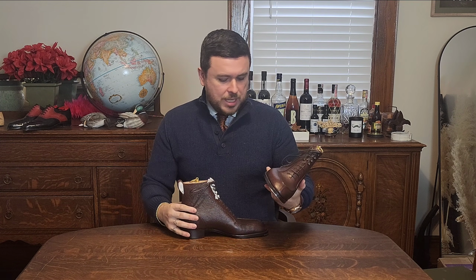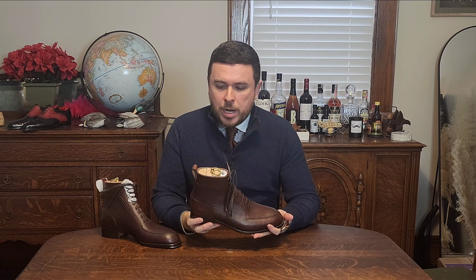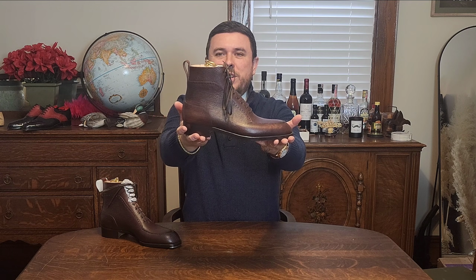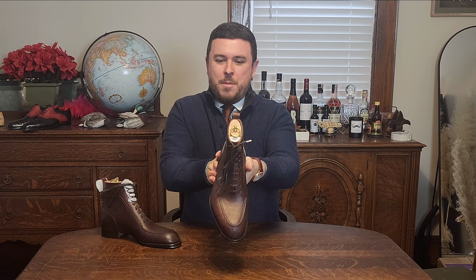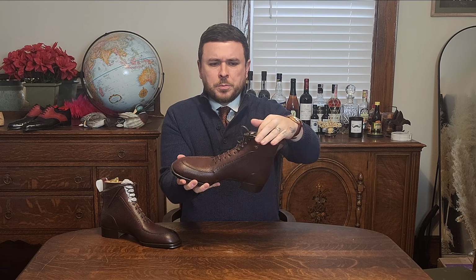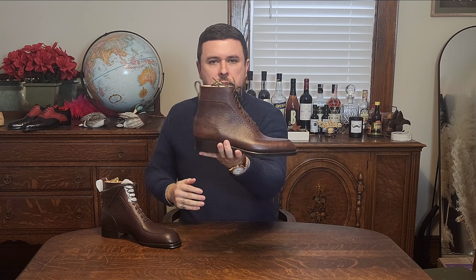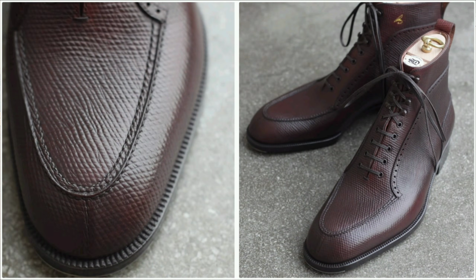Now, I'm not going to say that I didn't know of the shoemaker prior to this blog reader writing me, but as I did follow them and saw what they did, I actually saw this boot and thought, wow, that's cool. Because as you can see here, it's a very unique design, a beautiful design. So the client is based here in the US and came across Tetsuya on a trip to Japan in 2022 and decided to try him out.